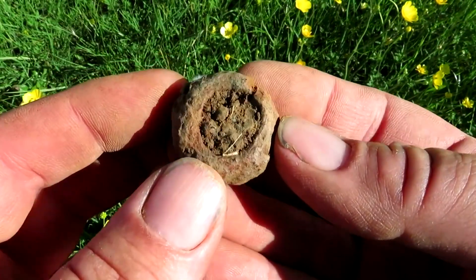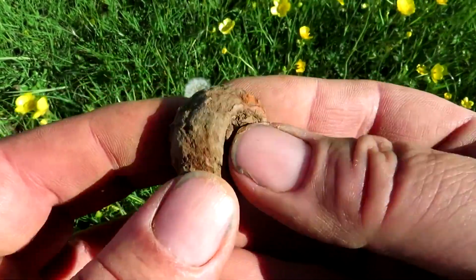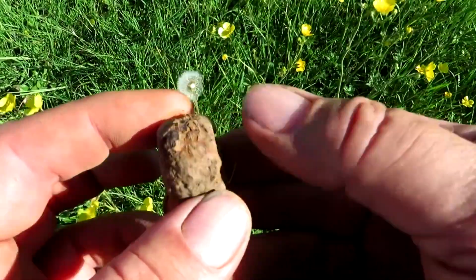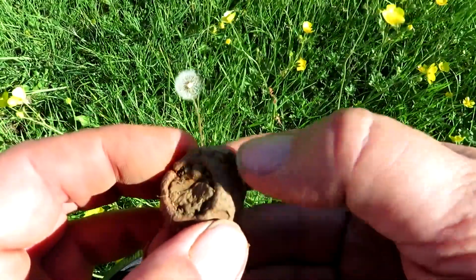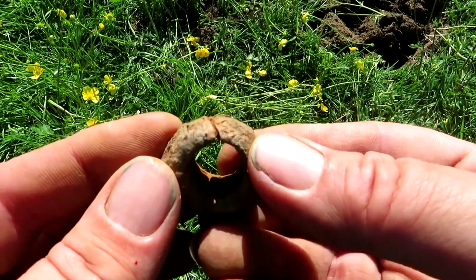Oh, I just found this. I wonder if it's Saxon. First of all, I thought it was a nut. But now I'm not so sure because it's rounded and it's got a split in it. It's all quite misshapen, like it's been made a long time ago, with a hole in the middle. Right, I'm going to dig that out and see what's in there.